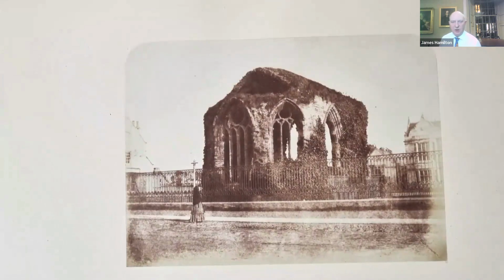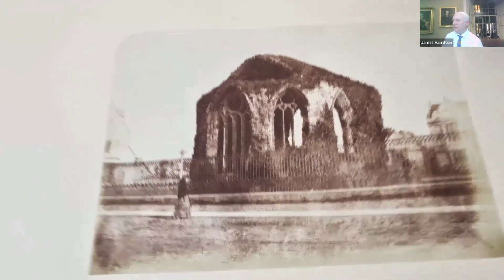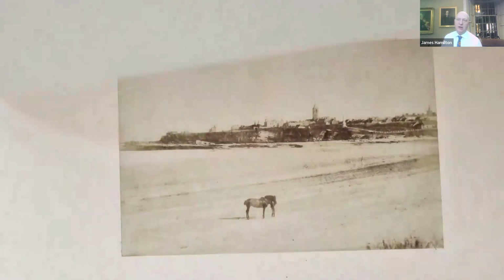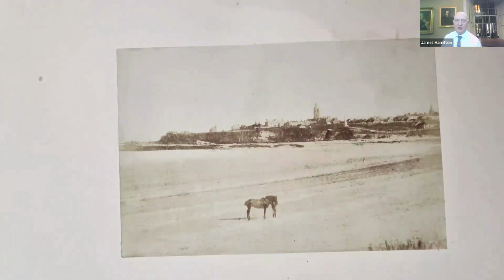This particular version of it, with the woman by the lamppost, there aren't that many prints of it. It's interesting to find it here. The Blackfriars Chapel has Madras College behind it, so it's not a purely antiquarian affair. And then, in an album of only 25 images, some of the copies having fewer, 24, 21, another extraordinary composition.